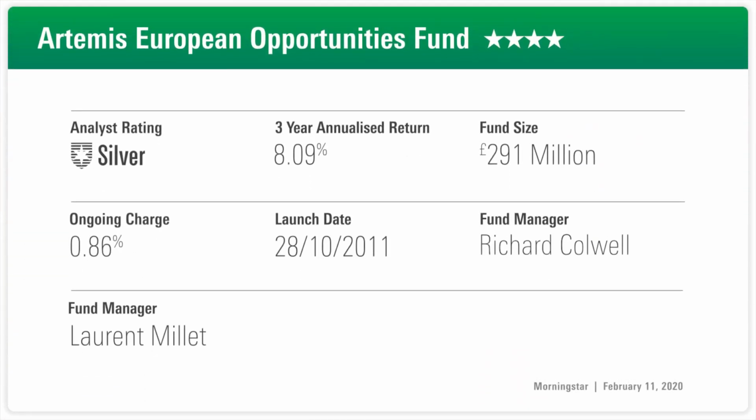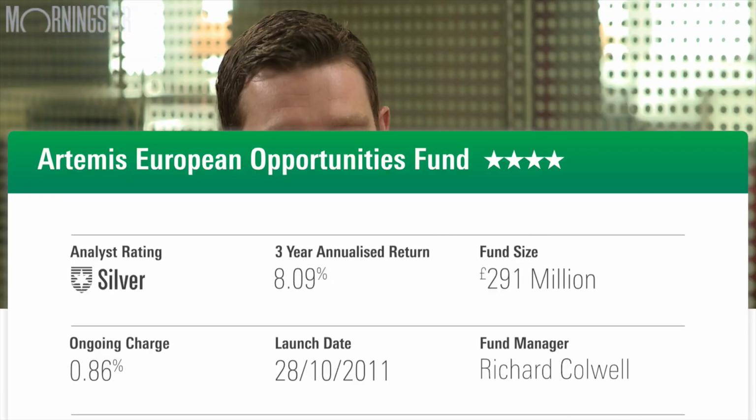Final one is Artemis European Opportunities. Now, this one's a bit different because there's no large team of analysts. It's basically the 2 co-managers working together. But what they do is they can quickly screen down the number of stocks they're looking at in their investment universe using their proprietary database of European stocks. They've been working together for well over a decade now, and they joined Artemis together in 2011.